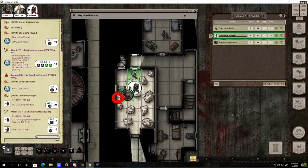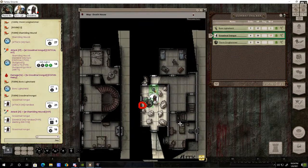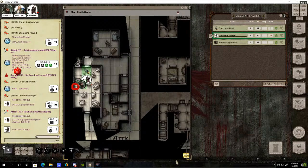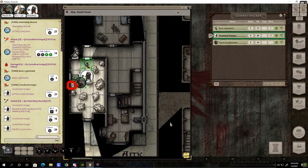Make a Constitution saving throw. Okay. Yeah. Hope we die. Thanks a lot, buddy. I bet I'm not gonna. Dude, that's... So the smoke kind of chokes you just a little bit, but you're able to expel it from your lungs a little bit. And so you don't take any damage from it, but you could tell that was just poison that you breathed in. That was a bad idea. Oh my god. Go over here then.